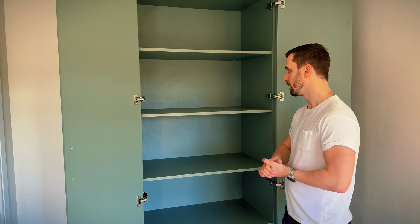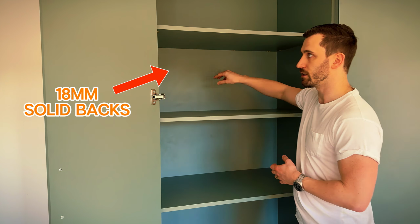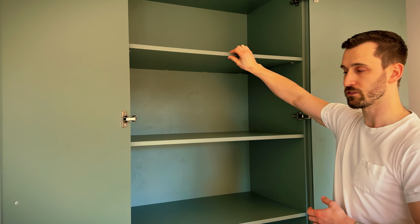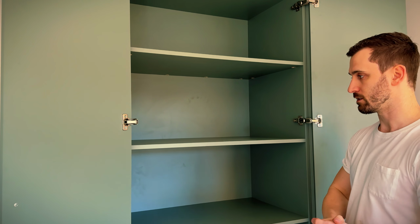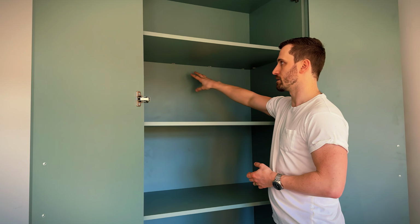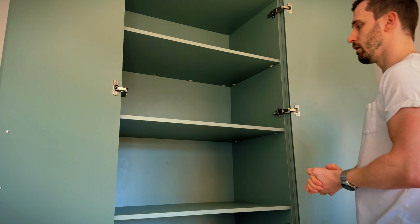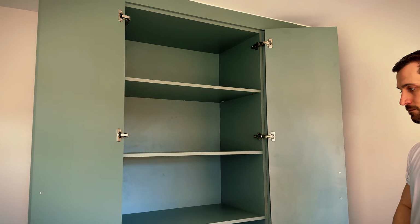Another key feature is the 18 millimeter solid backs. Absolutely no deflection. They're the same thickness as these shelves, everything made out of the same solid material. Now, the shelves also tie into the back panel so that over time you're not going to get bowing or warping on the wider shelves like this.